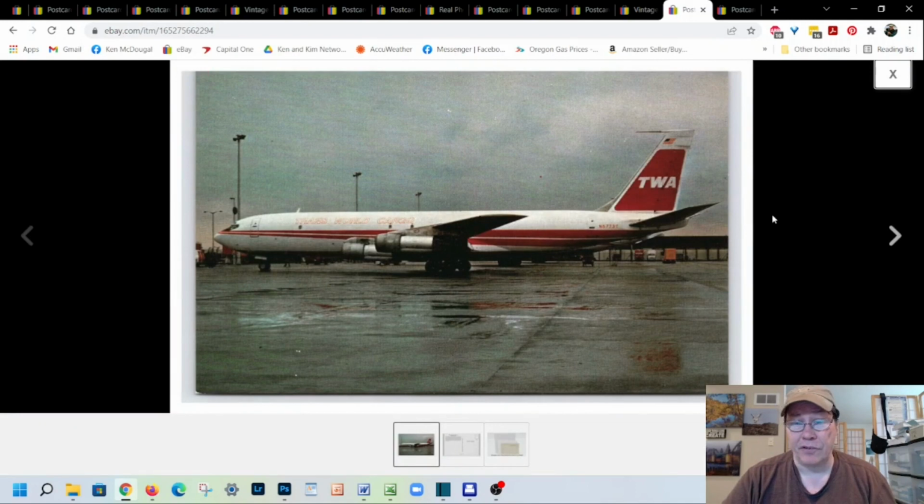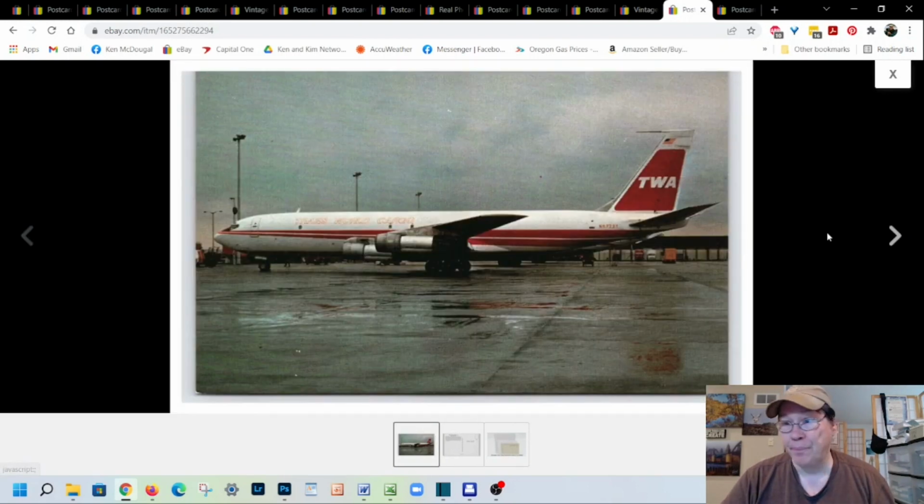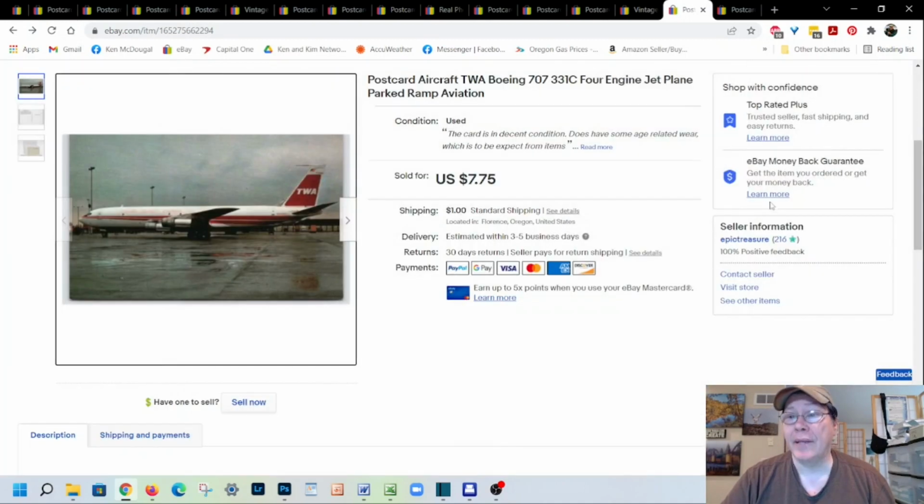And like I said, as you can see, the lighting is not great. Very gray, overcast day, but this is a TWA aircraft. TWA aircraft sell. Okay. So whenever you can get a hold of those, get them. And I think I got one more I want to show you here.